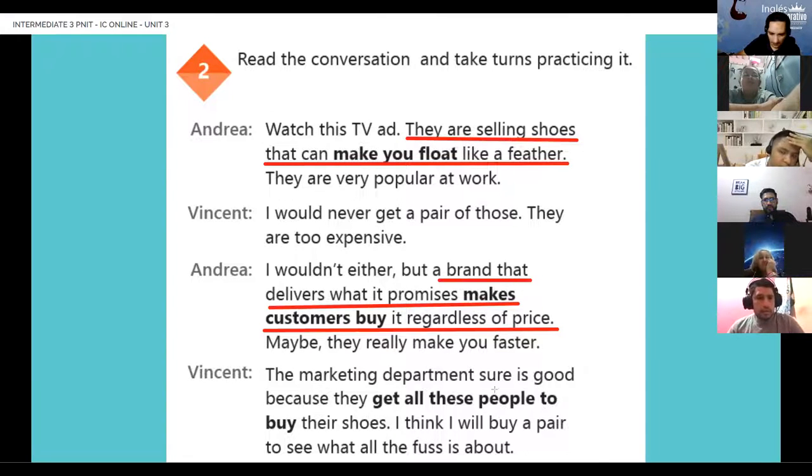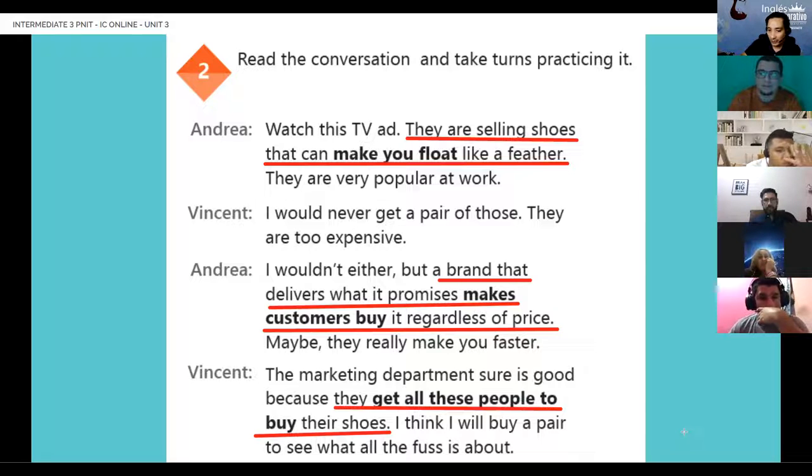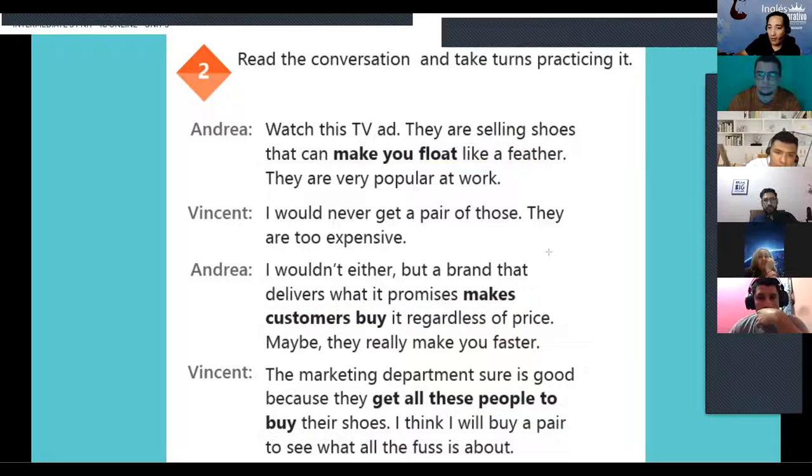And last one. Okay. Ajá. Ellos hacen que la gente compre sus zapatos. A todas estas personas comprando sus zapatos. Ellos hacen que todas estas personas, o que todas esas personas, ajá, compren esos zapatos. Compren sus zapatos, sus de ellos. Okay, simple. So that's the grammar that we're about to talk about in this first section.